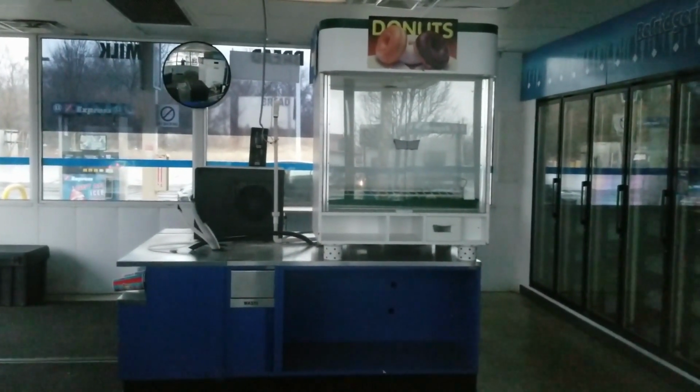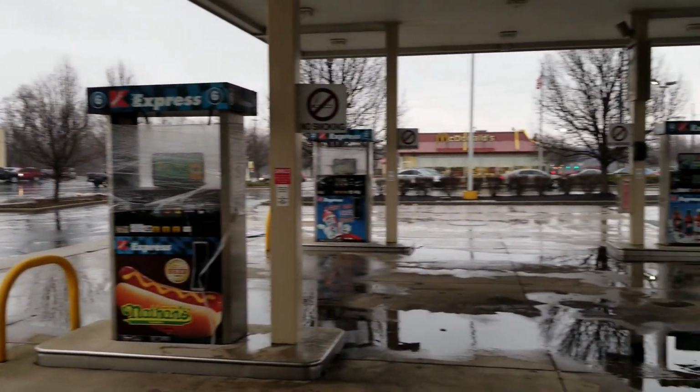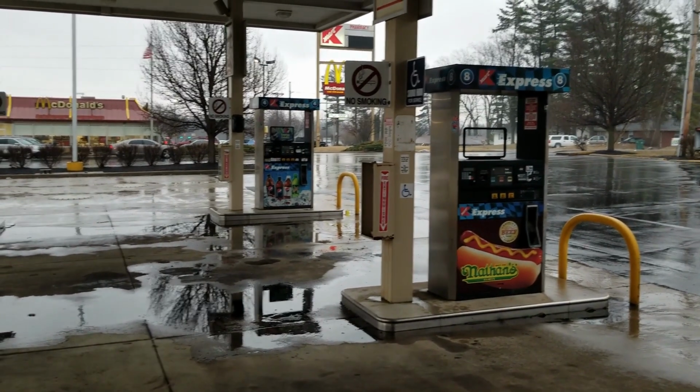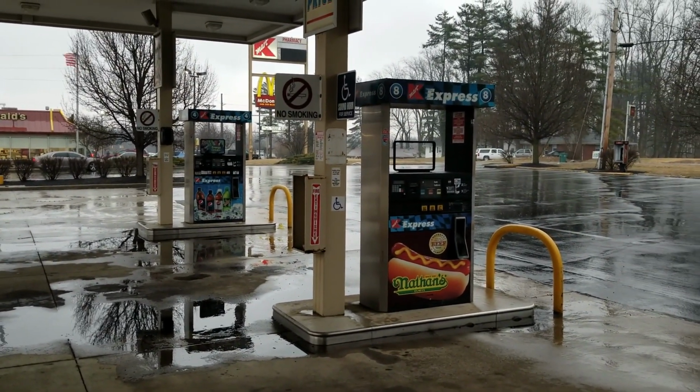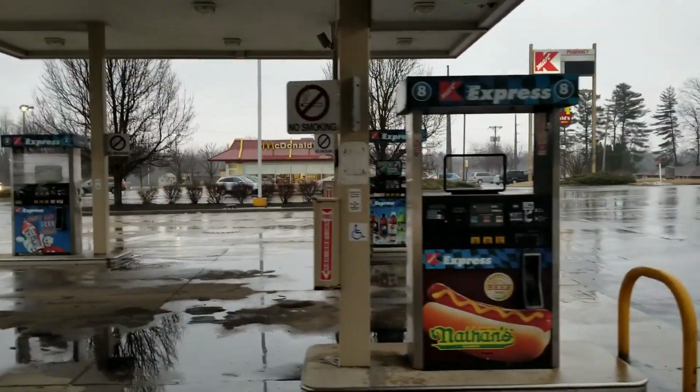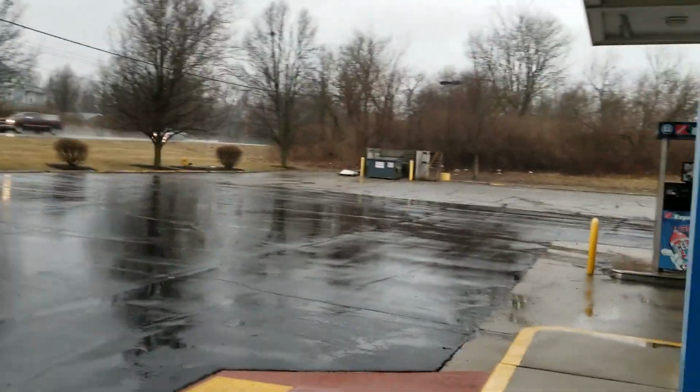Now I don't know if the restaurant in the store sold Nathan's. I don't know if that was a Nathan's hot dog or if it was a Little Caesars or what, because there's Nathan's hot dog advertisements out here. But I don't know. There was a Nathan's sign in the gas station, so I don't know if they sold Nathan's in the gas station or in the store.